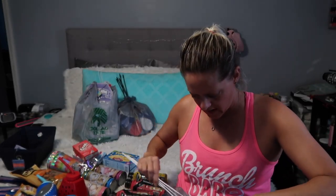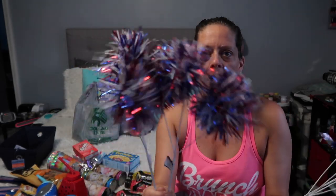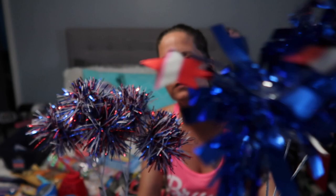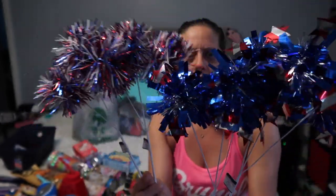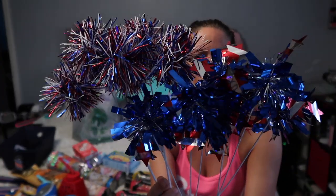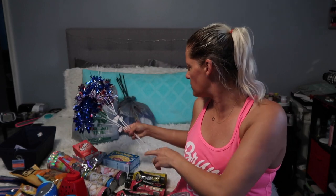What's in this bag? Oh, so in here we have these cute little things for like decoration. Like red, white, and blue, like little pom-pom things. Look, this one has stars on it. It has the stripes on the stars. Do you see them? How cute are these? To do like a little decoration tablescape thing. I need to get back into it. I need to get my house in order so I can decorate for the holidays and the seasons. So there's those. Those are so cute.